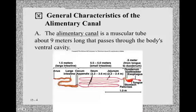And then the large intestine here is actually broken down into the ascending colon, the transverse colon, and then the descending colon, and then the S-shaped sigmoid colon. And then that leads into the rectum and the anus. So that covers the entire alimentary canal.